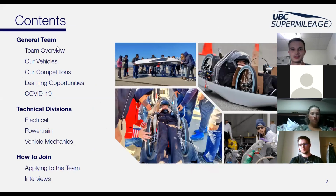So yeah, what we'll go over today, we'll go over a little bit more about the team, our vehicles, the competitions we go to, what a member that joins UBC Supermileage can expect to learn on the team. And then after that, we'll go into our different divisions, what they do, and then afterwards, how to apply to our team and the interview process.